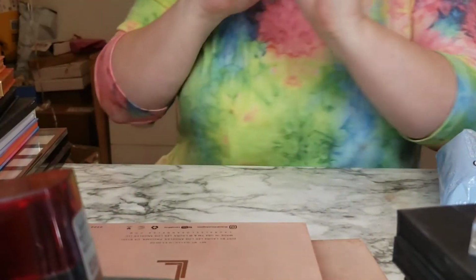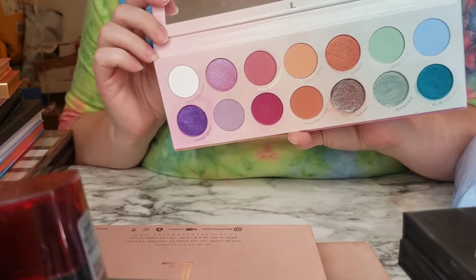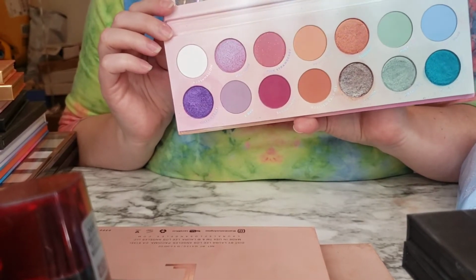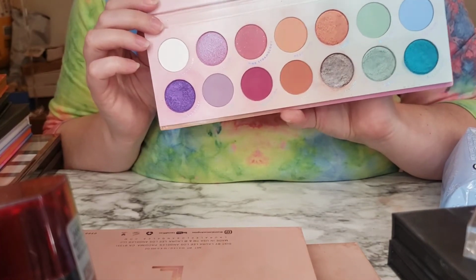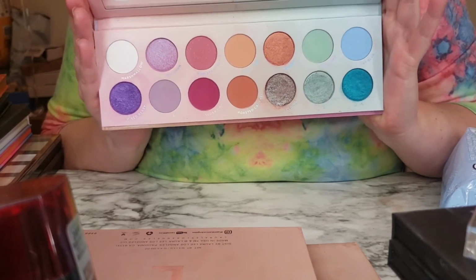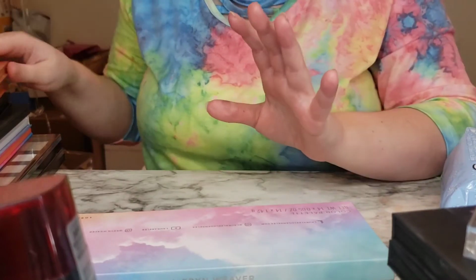We have the Laura Lee Candy Skies. I didn't know I would love this as much as I do. When this came out last summer and I bought it immediately, I used it almost every day for the whole summer. I kid you not. I love this. Oh, and it smells so good. It just hit me in the face. This is beautiful. And I think it's not available anymore, but if you got it, props to you.